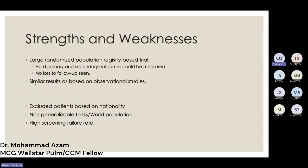Again, it was a relatively decent-sized study, registry based. There was good follow-up of these patients, which does count toward the strengths of the study. However, I had an issue with the generalizability of this study, especially since it was based in Sweden, and I thought they were all Swedish citizens. But I guess we'll probably have to look more into the demographic makeup of the patients.